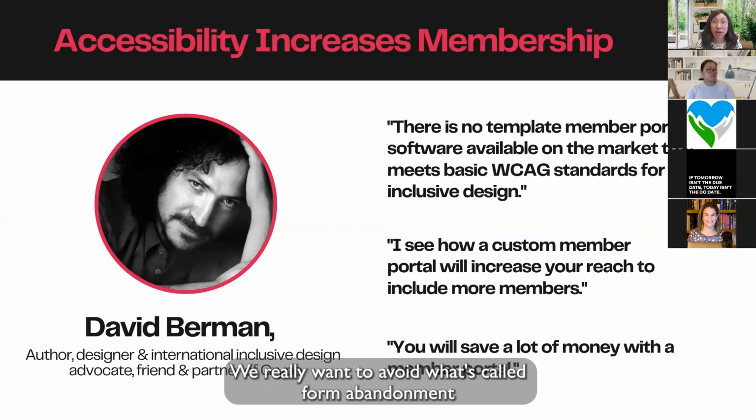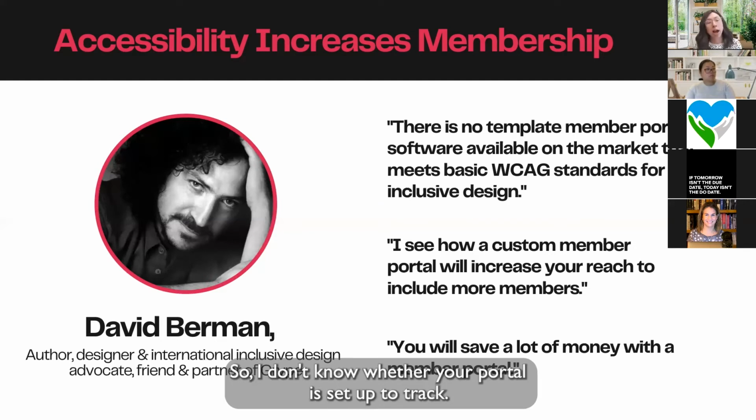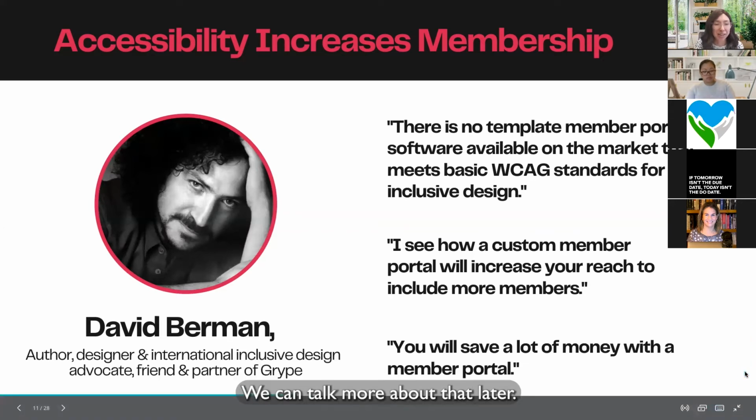We really want to avoid what's called form abandonment in terms of your member registration and event registration, or maybe purchasing products, whether that's manuals or books or pamphlets that you sell. So I don't know whether your portal is set up to track if somebody has started a web form and then abandoned it. That's really important metrics to have to see if your web forms are friendly to the public or not. And we can talk more about that later.